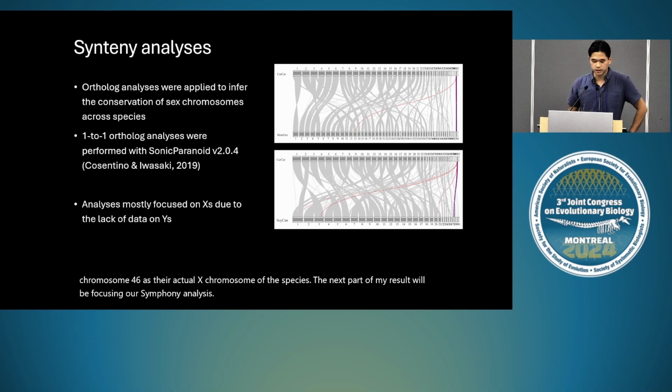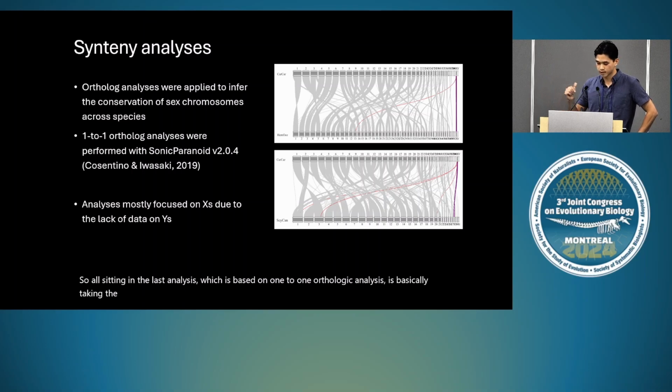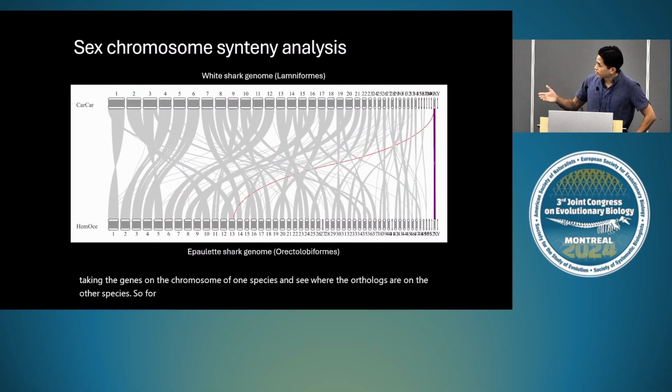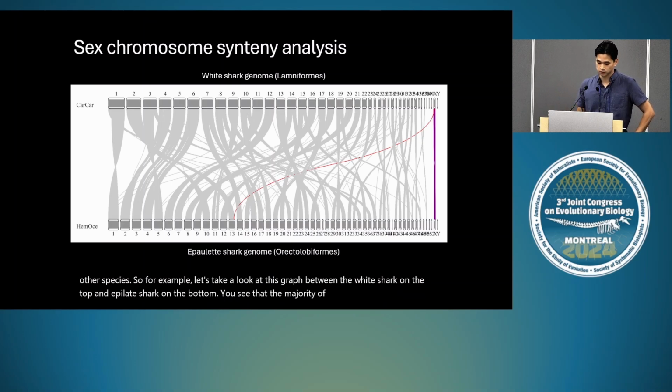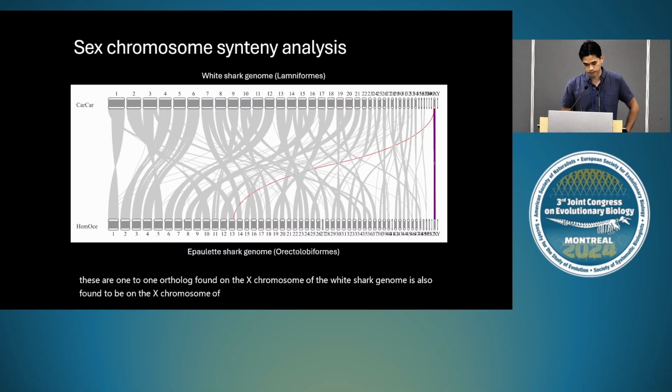Our synteny analysis, which is based on 1:1 ortholog analysis, is basically taking the genes on a chromosome of one species and seeing where the orthologs are in the other species. So for example, let's take a look at this graph between the white shark on the top and the epaulette shark on the bottom. We see that the majority of the genes, these 1:1 orthologs, found on the X chromosome of the white shark genome are also found on the X chromosome of the epaulette shark genome.